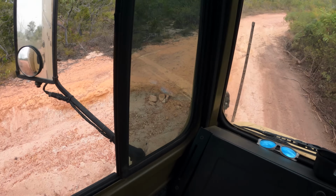Very cool track. Terrain keeps changing. It's really beautiful. Yeah, really, really liking it. Slow though. Very slow going. Slow progress. Yeah. We've got 2K to the river.